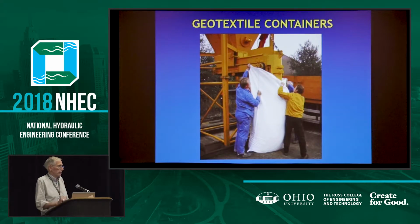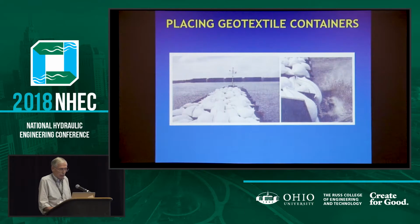Then, of course, the other idea is rather than put a sheet filter down, why not use the geotextile, which could be an appropriate filter, fill it with an appropriate granular material, sew it across the top, in this case, if you're going to fill it on site, and then drop it on site all around the area that you need to filter, around a bridge pier, for example. Be sure they overlap, have divers inspect it, and you have a good filter layer down.